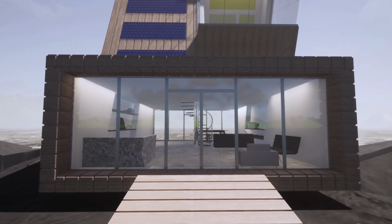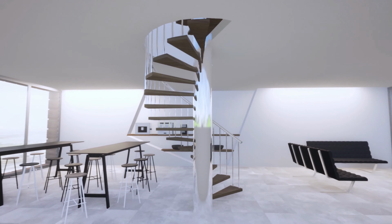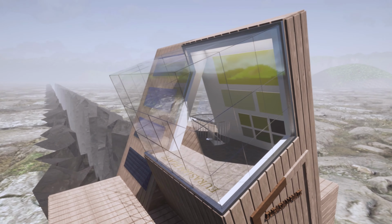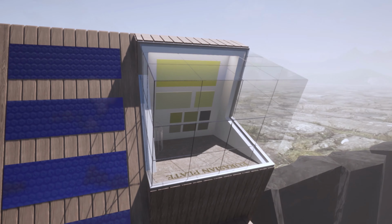At the base level, we have the common areas, such as the visitor's office and the cafeteria, with the spiral staircase in the middle as the centerpiece, which leads the visitors to the top floor where the observation deck is. And there we have these tilted modules opposite to one another that have this three-sided panoramic glass enclosure. With that, they each individually provide a 180-degree view of the surrounding area, but of only one tectonic plate.